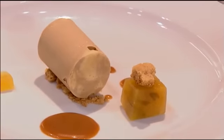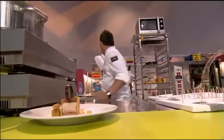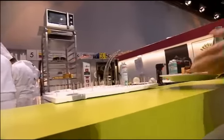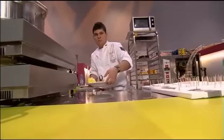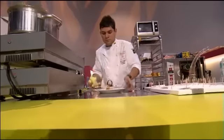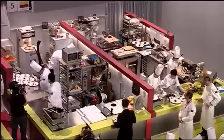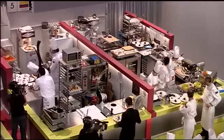So you're getting a preview on the screens of our next plate of dessert that's going to be coming out of kitchen number 5. We're almost halfway through with today's plated dessert tasting.